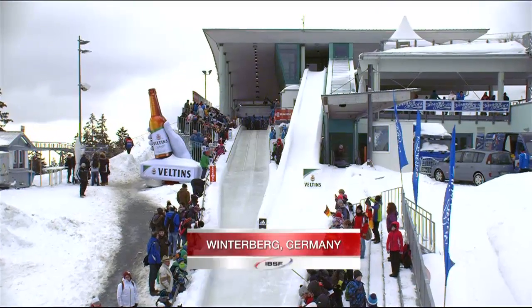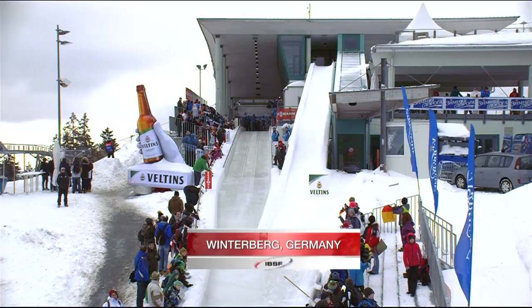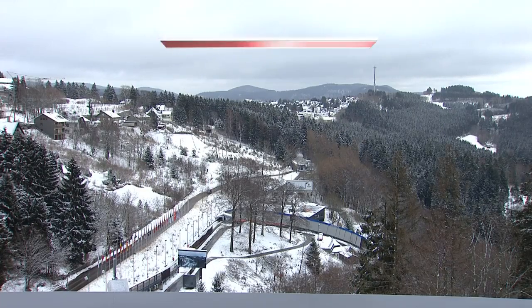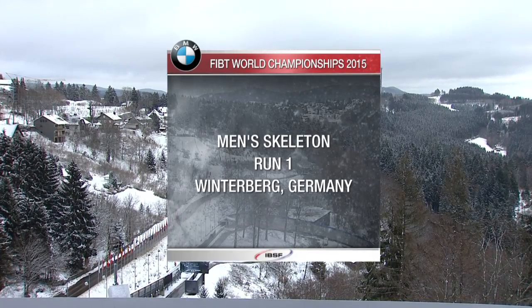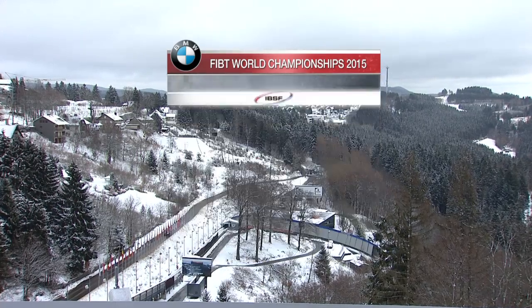Winterberg in Germany, the venue for the BMW FIBT Bobsleigh and Skeleton World Championships. Good morning, everybody. Welcome to the Hochsauerland in Germany, to day one of the Men's Skeleton Worlds for 2015. The first of 4 runs down this historic track to set up the championship finale tomorrow.